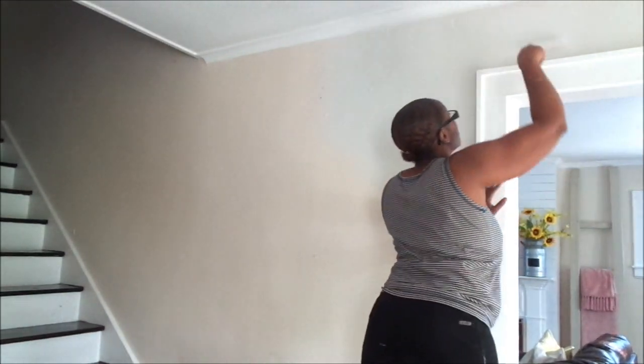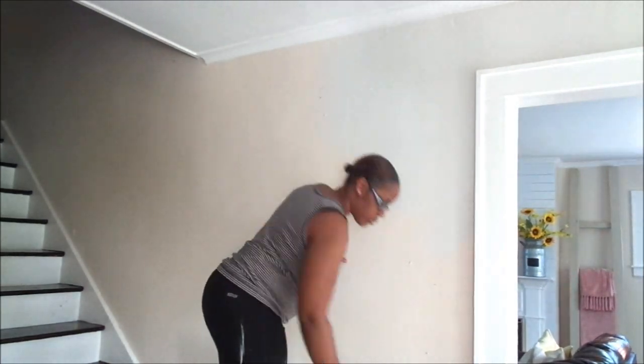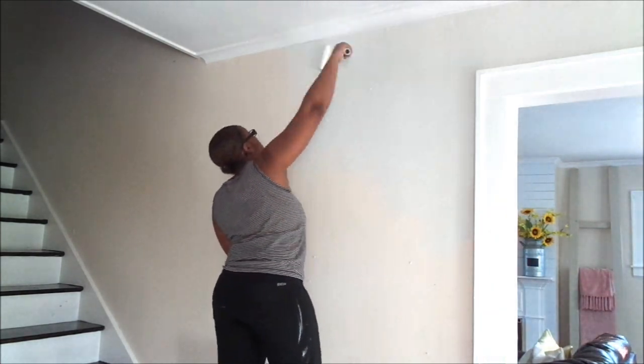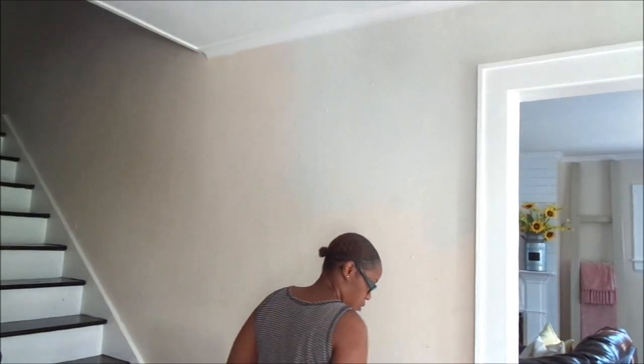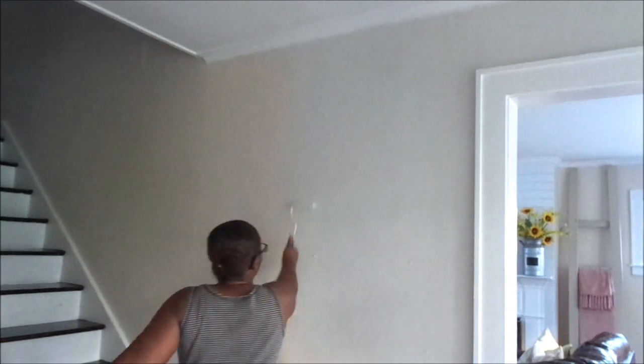Guys, it was actually easier than I thought. It was a little bit overwhelming at the thought of painting this whole hallway because of the height and how much wall space it is, but it was super easy. I like using the smaller rollers just because my hands are small, and it was easier for me to grip it. But I enjoyed actually painting this wall, you guys, because I was so excited to see how much brighter it got with the paint on the wall.